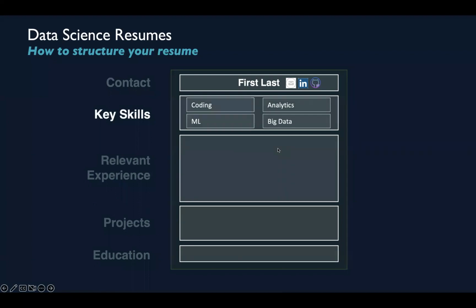Okay, key skills. The only two suggestions I have for key skills is, however you structure it, try to make it easy for the hiring managers to read. Because I've seen resumes that have a small bullet for each key skill, but then I got overwhelmed when I'm reading this kind of resume, because people sometimes list 30 different keywords. And it's not really so.